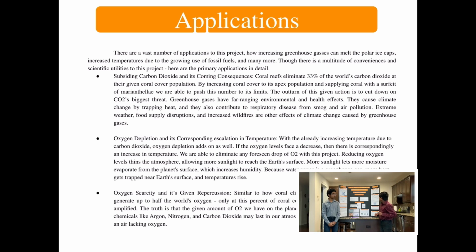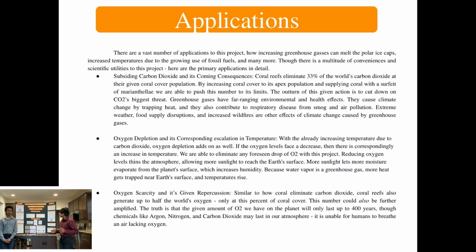There's a vast number of applications to this project, such as how increasing greenhouse gases can melt the polar ice caps and increase temperatures due to the growing use of fossil fuels, and many more. Although, I'd like to get into the primary applications and scientific utilities in detail. Subsiding carbon dioxide and its consequences. Coral reefs eliminate 33% of the world's carbon dioxide, and we want to increase this number even more. We want to bring this number to 50 or maybe 60%.